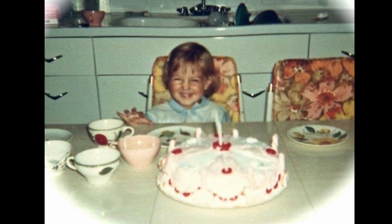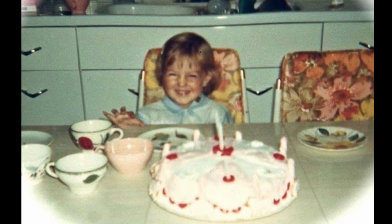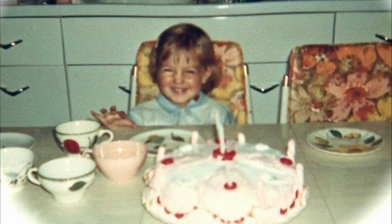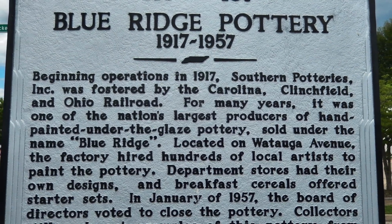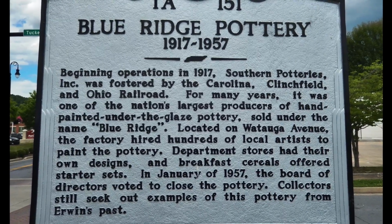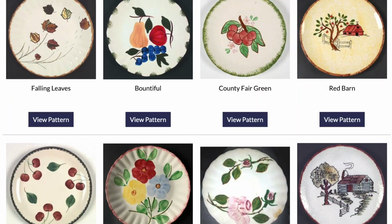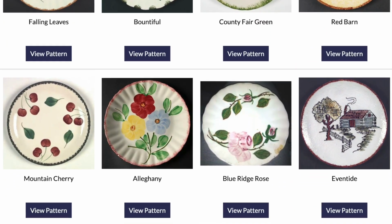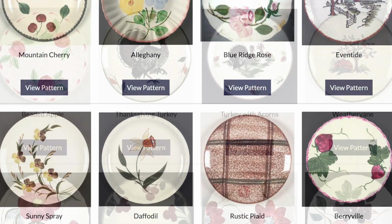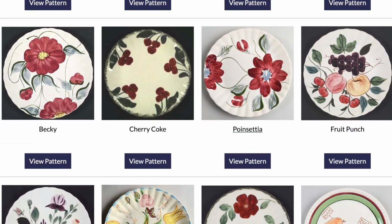What I was really looking for on this particular trip was anything Blue Ridge pottery, and you can see why from this vintage birthday photo of me. Blue Ridge Pottery started in Erwin, Tennessee in 1917 and produced beautiful hand-painted dinnerware through 1957. The company hired locals and trained them to paint the designs. There are some absolutely beautiful patterns, and each piece is a little bit different since they're all hand-painted.